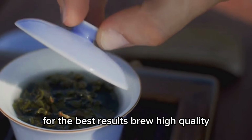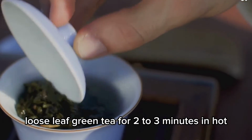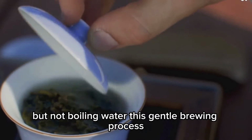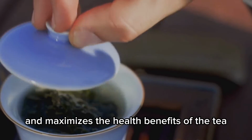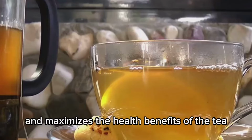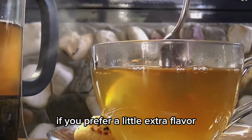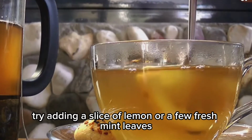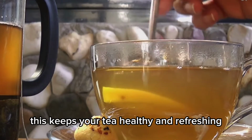For the best results, brew high-quality loose-leaf green tea for 2 to 3 minutes in hot, but not boiling water. This gentle brewing process preserves the delicate flavors and maximizes the health benefits of the tea. Skip the sugar to maximize benefits. If you prefer a little extra flavor, try adding a slice of lemon or a few fresh mint leaves instead of sweeteners. This keeps your tea healthy and refreshing.